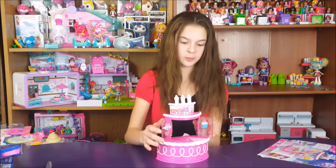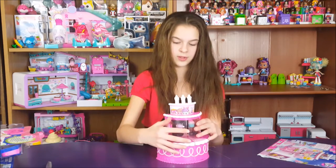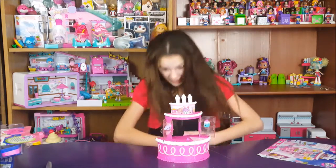So this is a super cool playset overall. I really like it and this is nice quality, I have to say. And there's lots of storage. You could probably store almost all the season 7 Shopkins in this playset because all the storage underneath is really deep. It goes all the way out here, and there's a lot of storage.